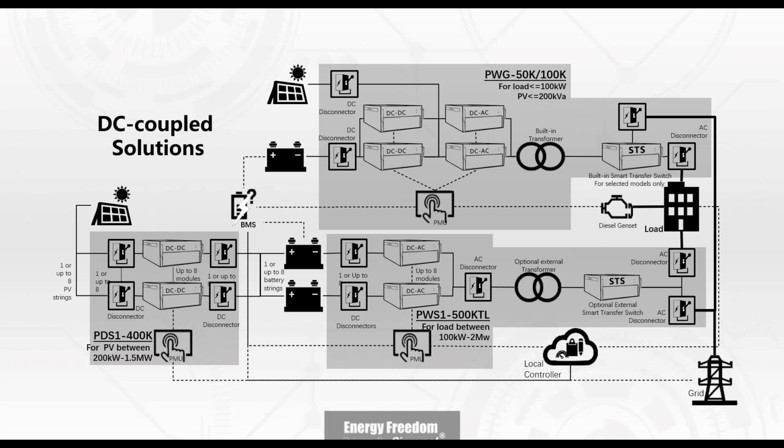Besides the PWG series, we do have our DC-DC coupled system, which can connect the PV to the battery and charge the battery directly, and at the same time, the PCS will connect with the grid or load to offer grid forming or load support.